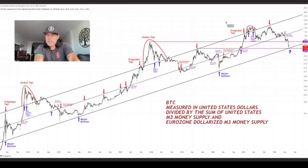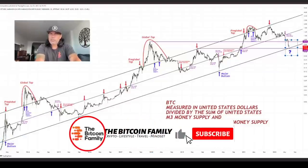Now, pre-global top, and then we have this glow. Is this the global top? Or what is this over here? Should it be a top? And are we going to see a major bottom over here? There's a lot of questions, but if we look back in history, this should be a point that the Bitcoin price is going to reverse, because it did over there, it did over there, it did over there, it did over there. So why shouldn't it do it over here? This is an indication to buy, in my opinion.